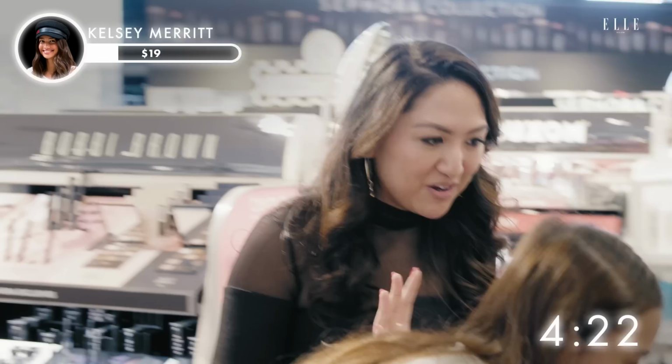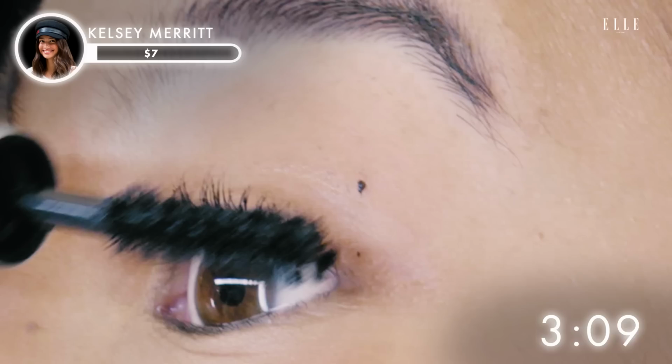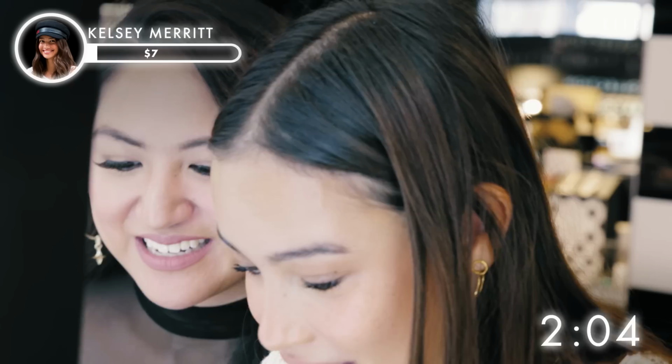Mascara, and I'll stick to the Nars. And you chose the Too Faced Better Than Sex. Yes. Waterproof. Okay. But the best trick that someone told me is to wait for it to dry and use a Q-tip to wipe it off. And then I'll put this on my lips. I've never seen anyone use it that way, but really? It looks good. Desperate times.